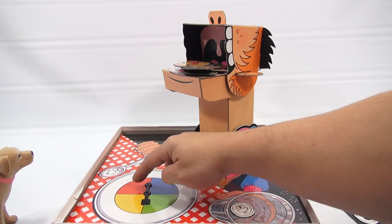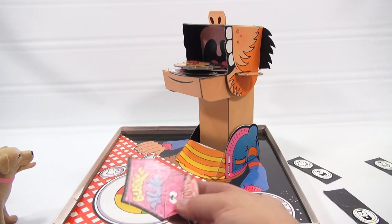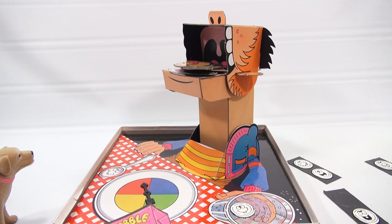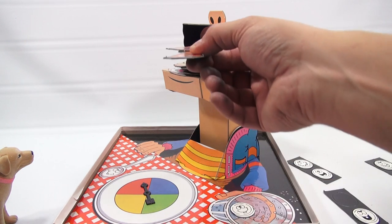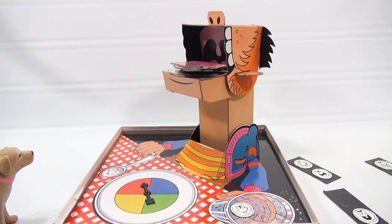Oh, boy. Okay, you're spinning again. Two for old Butch. Give him a little piece of gum there. Let's do the bubble yuck. Here we go. Me want gum, dum. Butch again. Green.